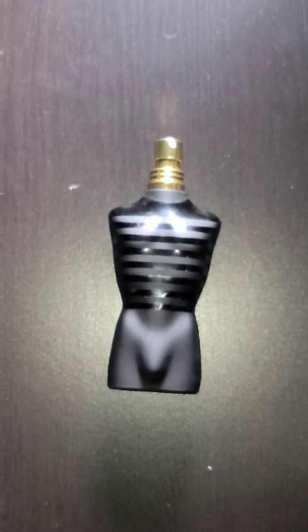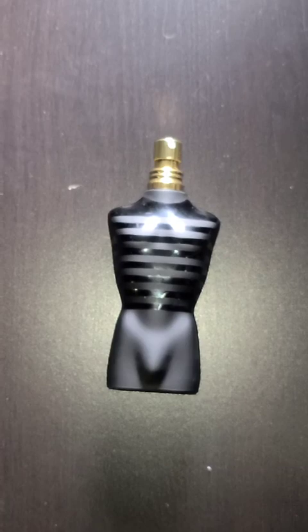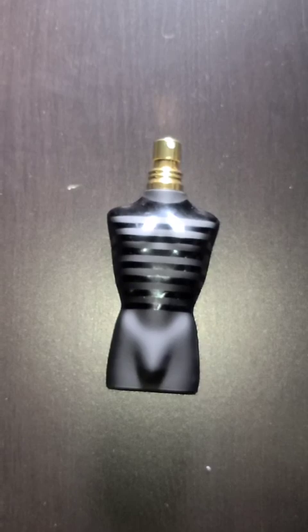The iris and the lavender are good, and the dry down is the best part of this perfume. It's vanilla and woodsy for sure. It's a great dry down on this, and it does last a long while, to be honest.